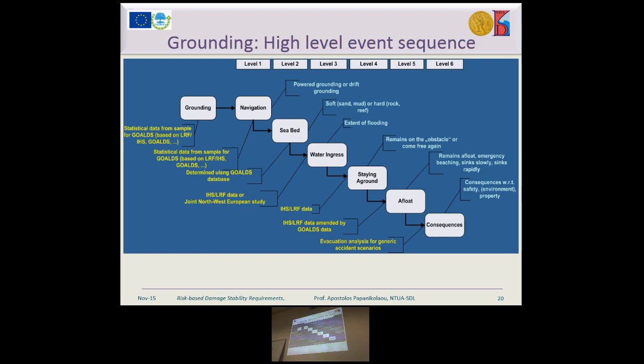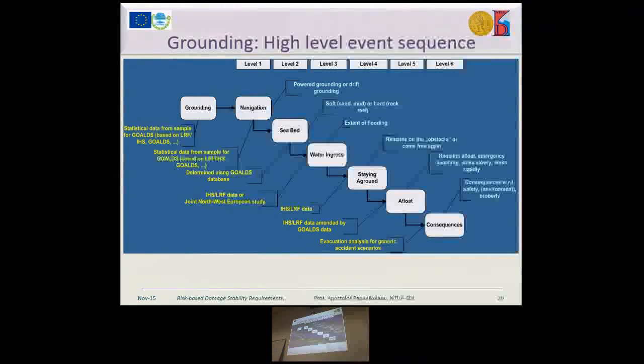The second thing is then what kind of seabed you find. So if you ground on a hard rock or a soft bottom, seafloor, because the consequences of course are different. In the second case, if you are on a sandy beach, then it is the beaching that rarely brings flooding to the ship. The ship may be stuck, but not going to sink. But if it grounds on a rock, then in most cases there will be some opening and flooding.